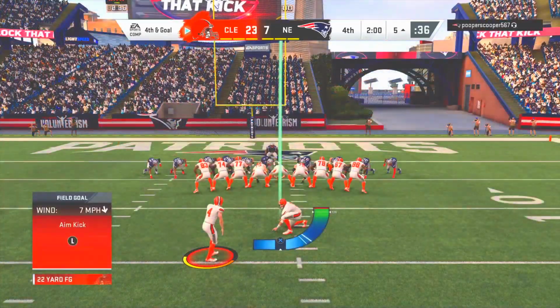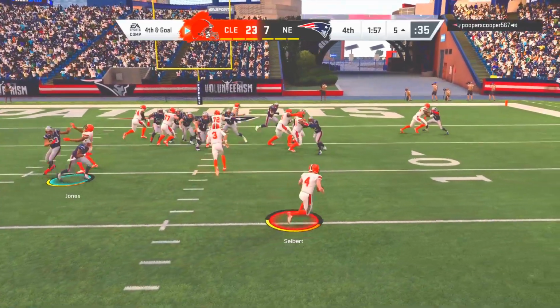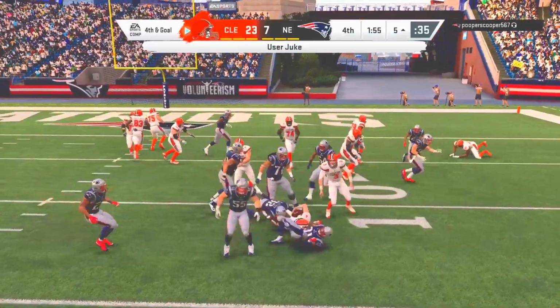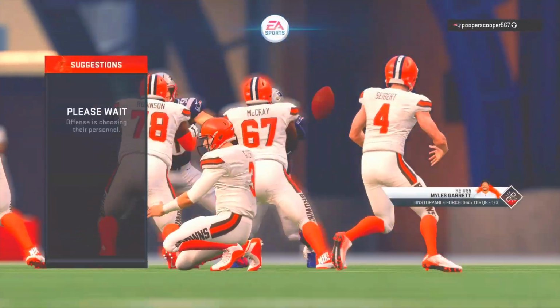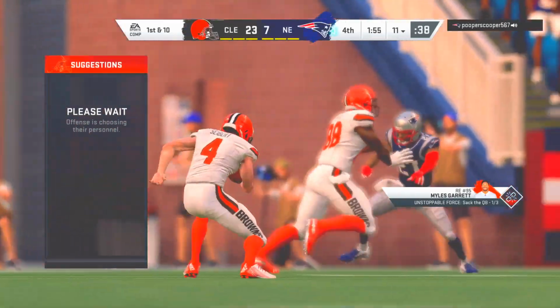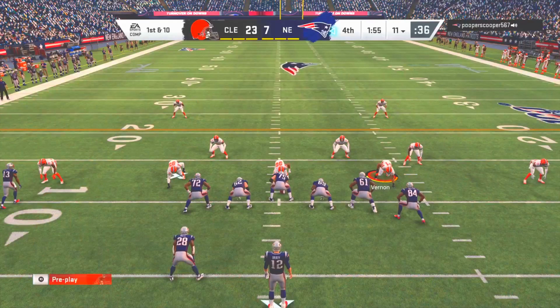So the Browns in possession of the football here. Oh, look at this. A flip to the kicker. He's going to try to run for it. And this winds up a disaster. Nowhere near the marker. They pass up the 3, fake it. It doesn't work. And the Patriots get the football back.